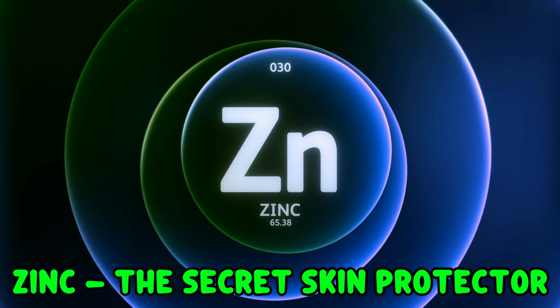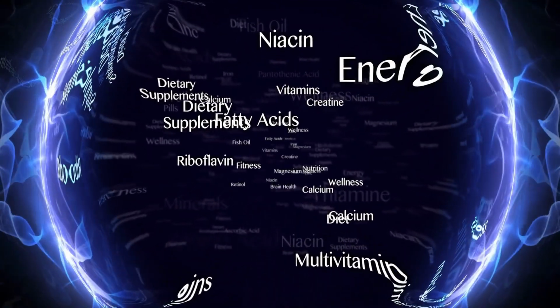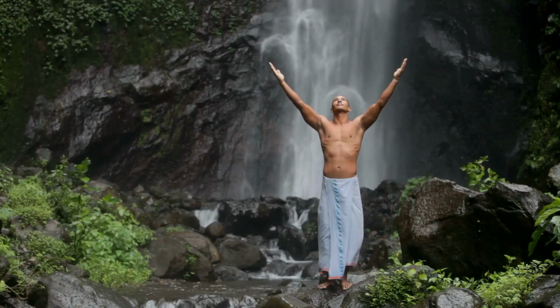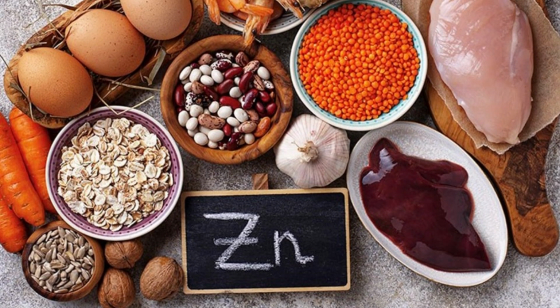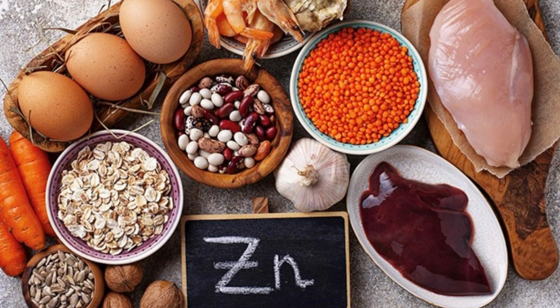Zinc, the secret skin protector. That mineral is zinc. Zinc is involved in over 300 enzyme functions in your body. It supports your immune system, helps build collagen, and plays a major role in reducing inflammation. But most importantly, zinc regulates melanin production, meaning it helps prevent those dark spots from forming in the first place.